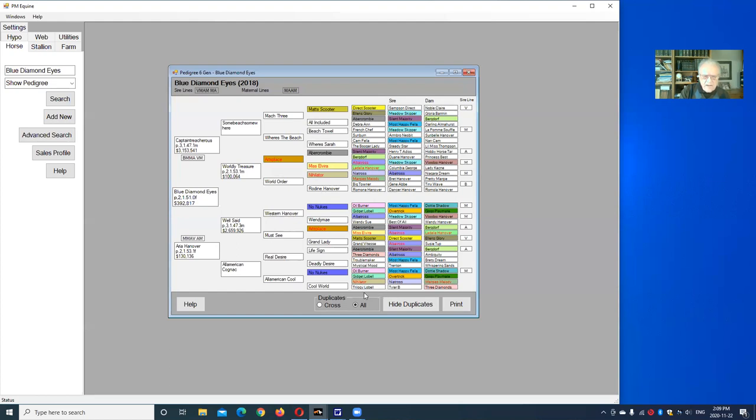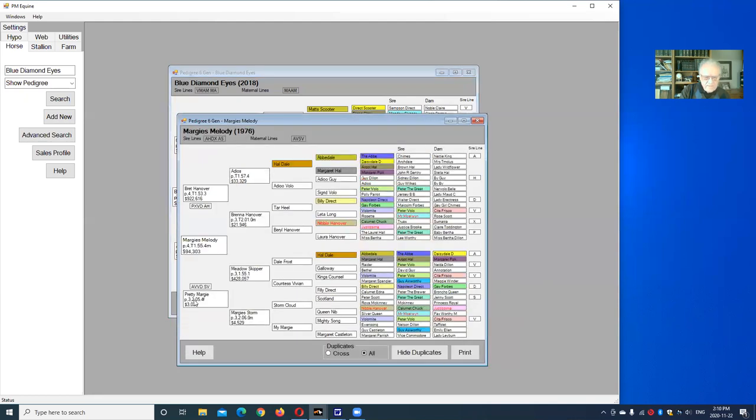It is possible that you would get an individual showing up in red across the pedigree that has no particular trace maternally. But what I've found in looking at top pedigrees is that the ones that do show up are the ones that have significance. For instance, Nihilator goes back to Margaret Parrish. His Margie's Melody gives you a clue, because if you look at her pedigree, you'll see that it's a direct maternal line of Margaret Parrish right down here.